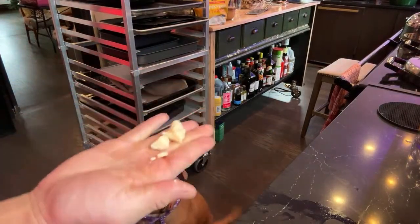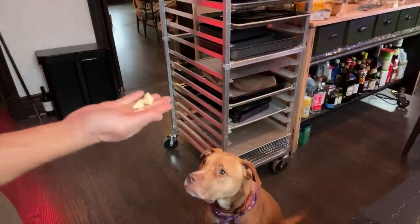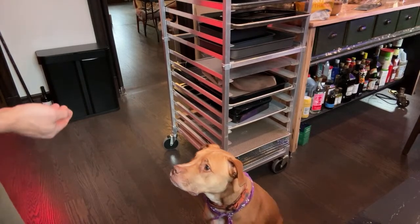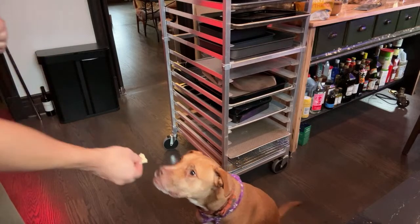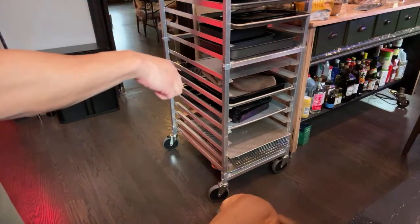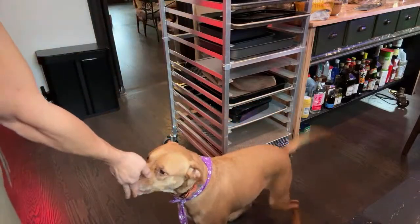Yeah. She loves cheese. She eats more cheese in this house than anyone else. Speak? Will you speak? Don't be shy. Speak. Oh, good girl. There you go. Oh, sit pretty. No, sit. Sit pretty. Oh, good girl. There you go. Okay. Almost knocked over a pitcher.